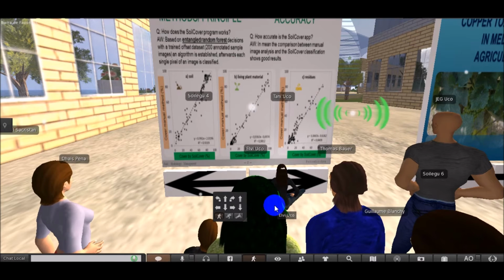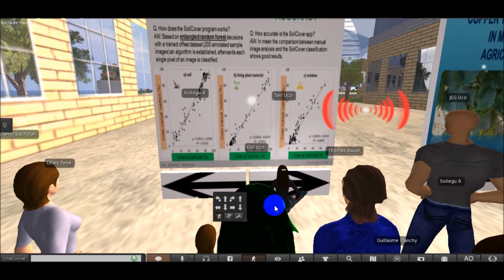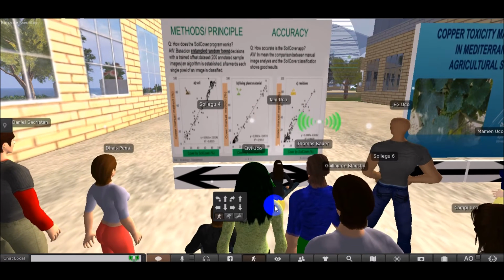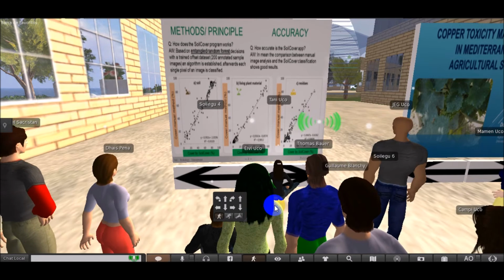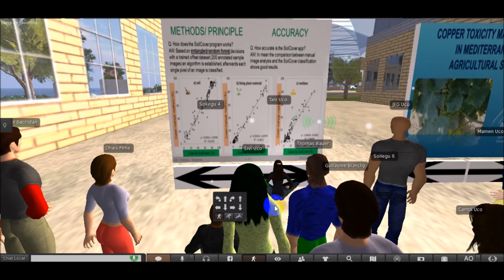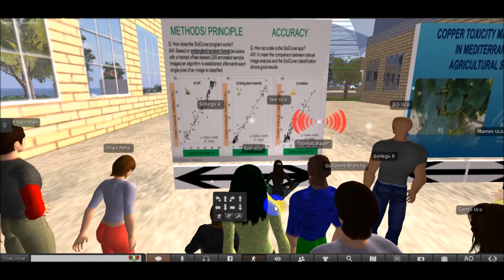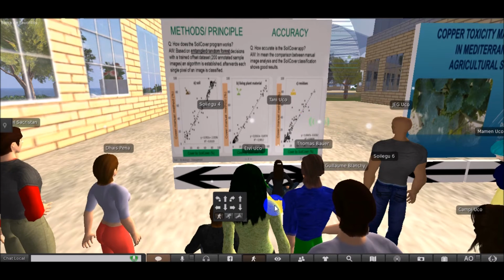Out of this training data set, an algorithm is grown for the classification of each individual pixel of our images. According to this algorithm, each pixel is classified either into soil, plant, or residue.